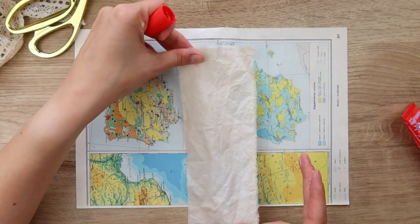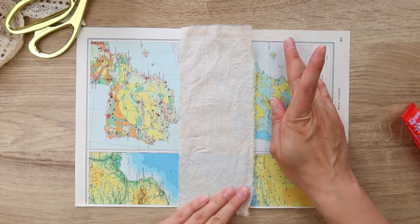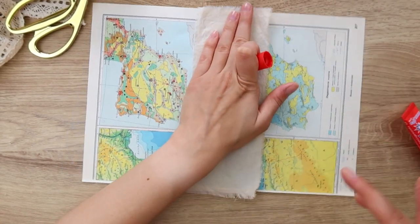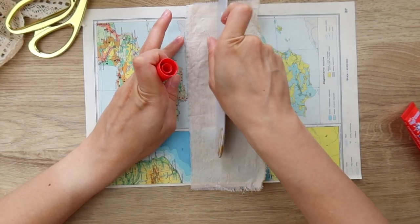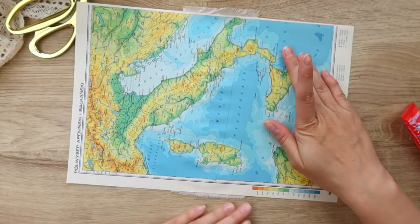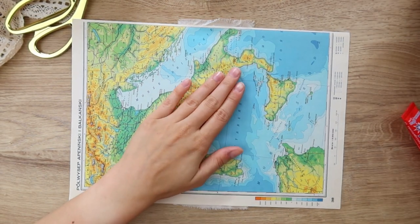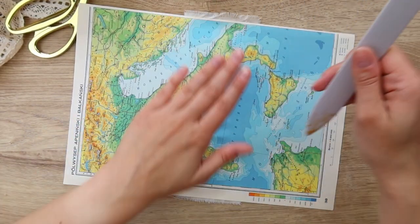Okay, and then kind of in the middle, I don't know if I see perfectly where the metal is, but that's fine. And I will take my bone folder, make sure it is attached well. So the paper did warp a little bit, but it's going to straighten slightly when it's dry.